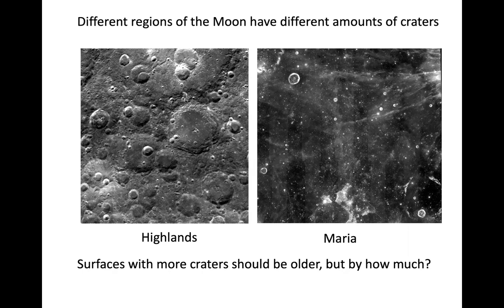The nice thing about the moon is spacecraft and astronauts have gone to the moon and collected rocks. They've collected rocks from both the maria and the highlands. Take those rocks to a lab and measure their chemical composition very carefully, you can figure out how old they are. We'll get into how that works a bit later on. But it turns out that the rocks from all of these regions are extremely old compared to Earth rocks.